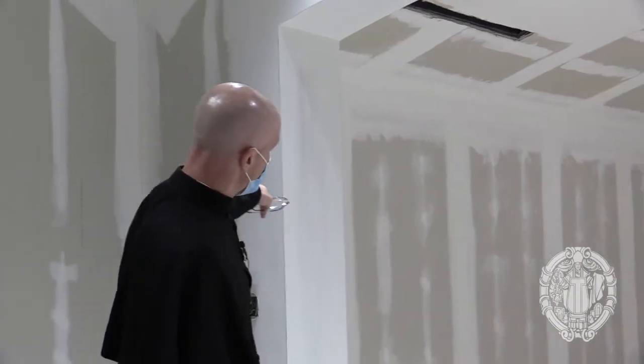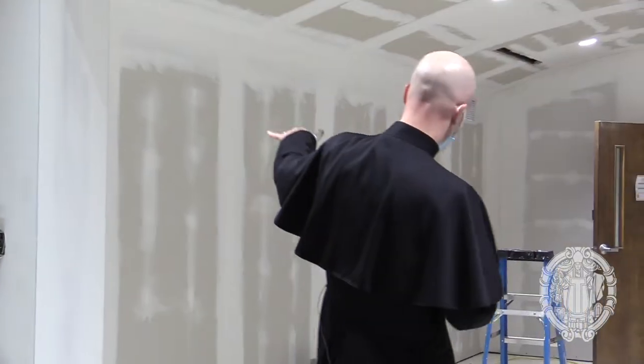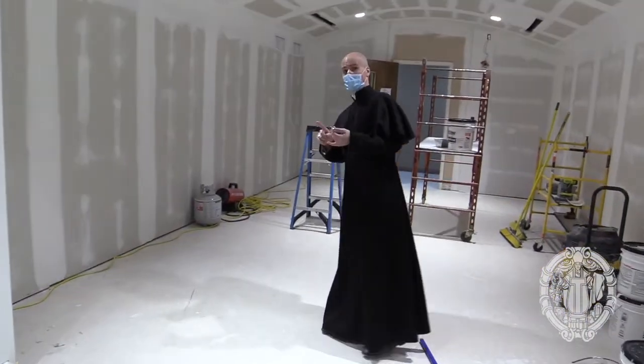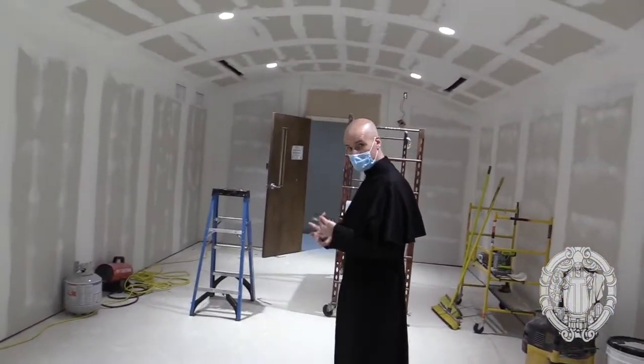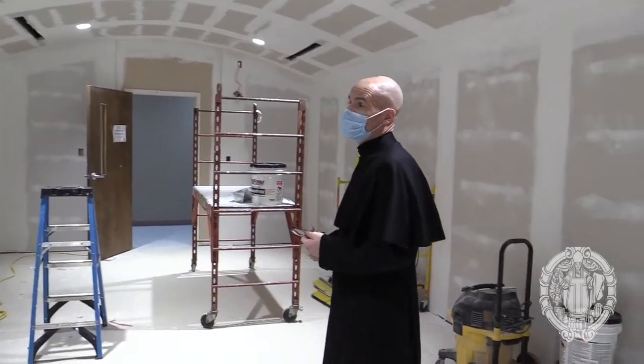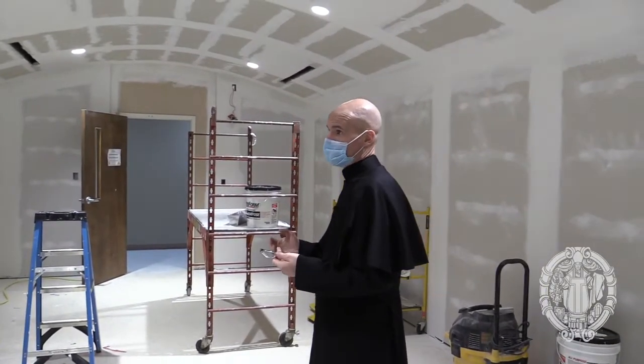The other side of this wall, which is the other half of the choir room, is now going to be a place for our lay Eucharistic ministers, our acolytes, our choristers. They all can get ready down there. So that's going to be an exciting new addition.